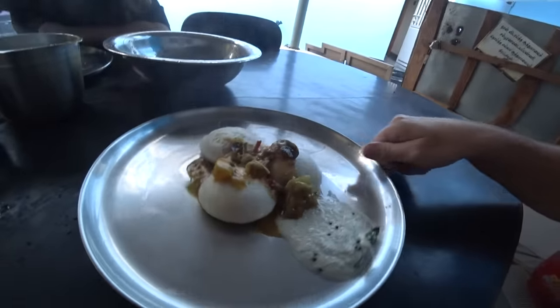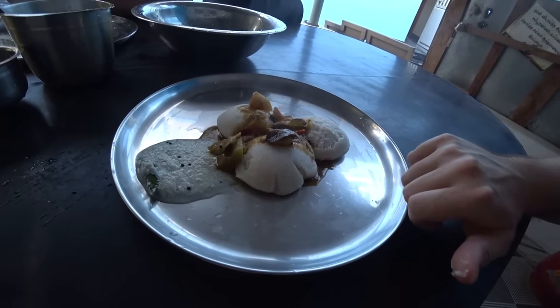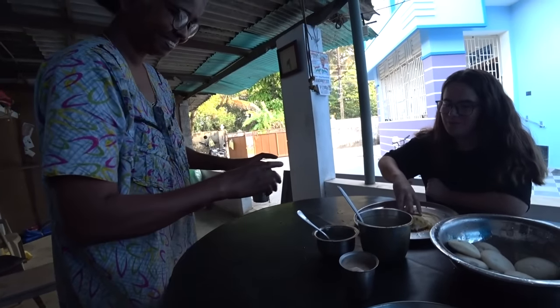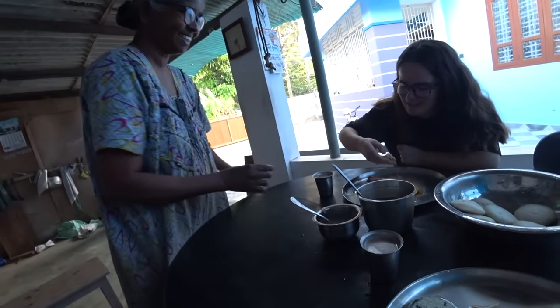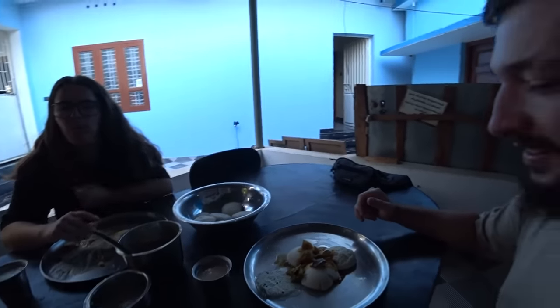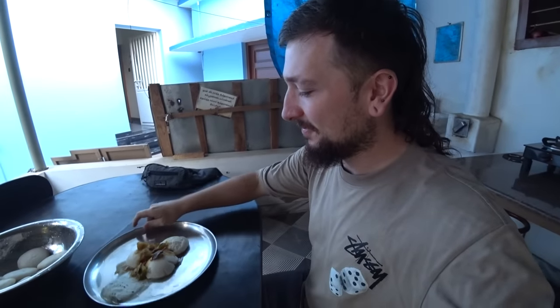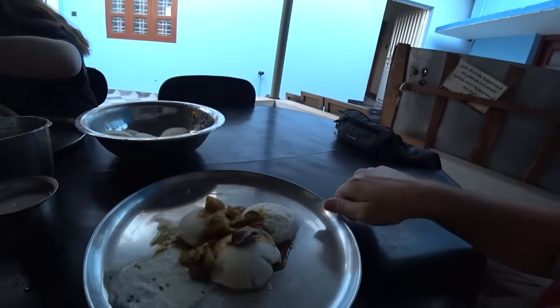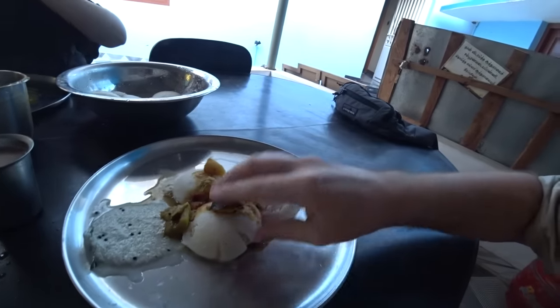Tea? Oh, yes, please, a tea. Look at this, everyone. Classic brekkie. Coconut chutney, sambar, and idli. Oh, Nandri, thank you so much. So we've got a tea as well. Right, let's try these idli. The steamed, fermented lentil and rice cakes. There we go. Let's try them.